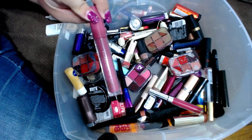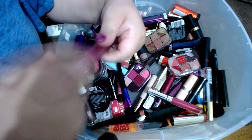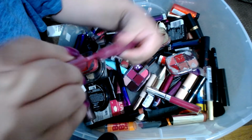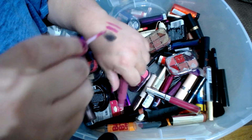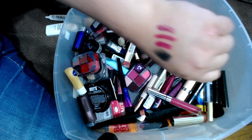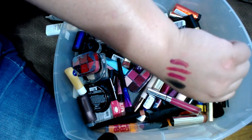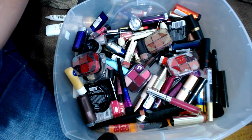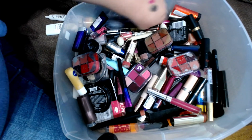This is a highlighter, I believe. A high shine. It's like a pink color, like a pink mauve. It's like mauve, guys. It's just a mauve color. It's not my favorite.